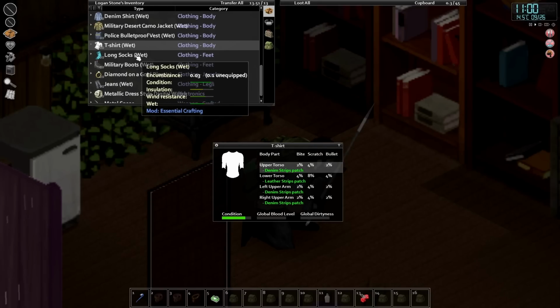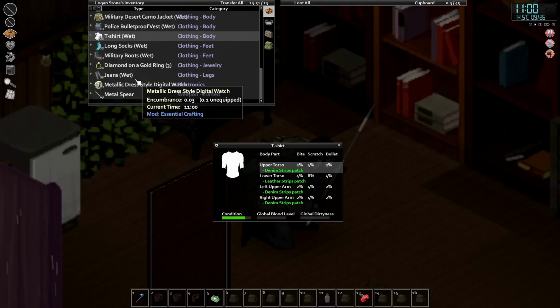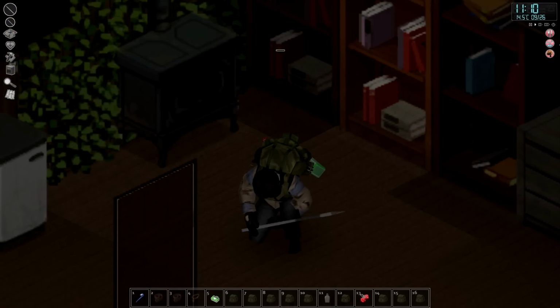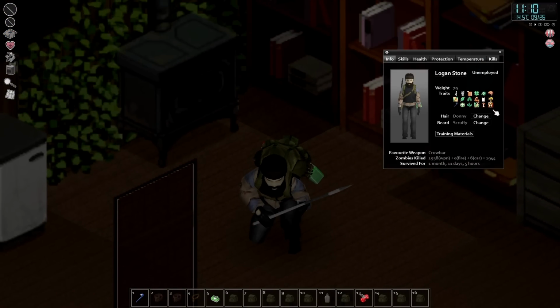It's just the boots. We need to replace the boots. The jeans are fine, but we should be all right for a bit. So let's chuck them back in here. I'm really hoping this stress stuff goes away. I don't know why we're so stressed. I don't know if it's because there were zombies near us and we were just standing still.